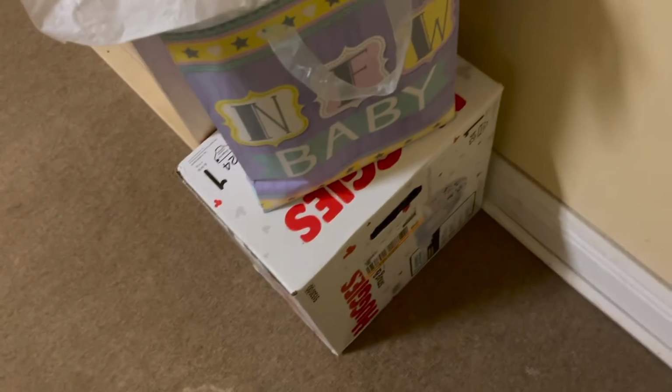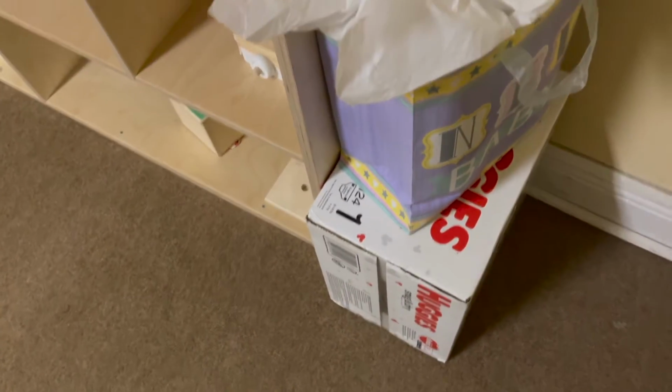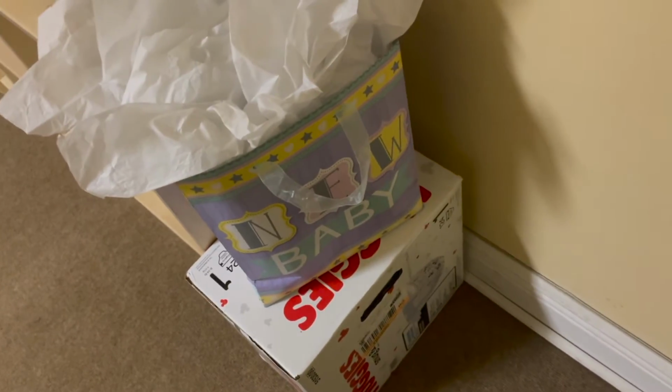So also let me show you guys, I have a gift here. It's a cute pair of shoes and this sound spa machine that she wanted. And then these are our favorite diapers, which are the Huggies. I got her size 1 because I feel like Ocean used newborn diapers for like 2 weeks. Hey guys, well I guess you guys saw Melissa already packing and everything.